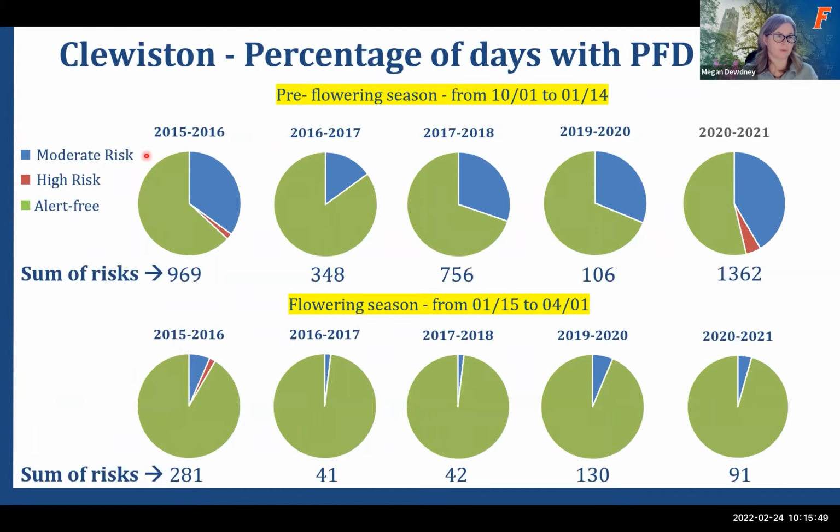The way these bar graphs work, or these not pie charts, I should say, work. So we've got pre-flowering season here, and then the flowering season. And then in blue, we have moderate risk. In red, a high risk, and then alert-free in green. And then I've split them up by year. So here we've got historically 2015, 2016. That was probably our last major year with disease. 2016, 2017, 2017, 2018. I skipped one year because I was running out of space on my graph, and it looked a lot like these two, 2019, 2020, and then last year, 2021.